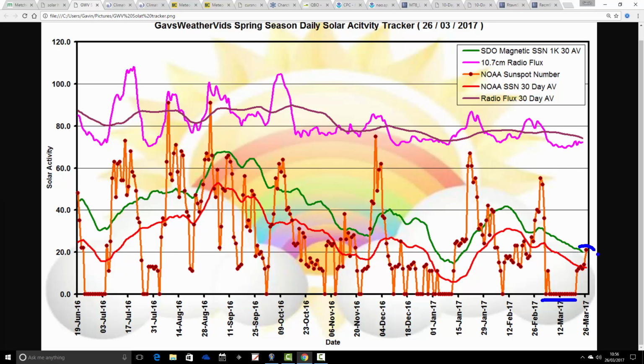We have had some sunspots, although the level of sunspots at the moment is at a very low level. So the trend lines, which is the green line just here and the red line just here, the red line being most important because that's the sunspot number trend, are all still moving downwards. We are still declining in terms of the trend. And I say we have had a few sunspots over the past few days, but still at very low levels.